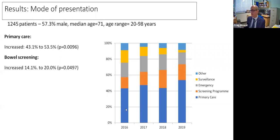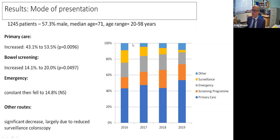In blue here, you can see those cancers presenting through primary care, orange, bowel cancer screening, gray, emergency presentation, yellowy gold, surveillance, and these are the other routes. And so we can see over that 4-year period, the proportion presenting via primary care routes increased from 43% to 53%. Bowel screening as a mode of presentation increased significantly from 14 to 20%. Emergency presentation, pretty steady, and actually fell to 14.8%, but there's no significant difference there, certainly not worse. And other routes, well, we noted this drop off in surveillance, and that's largely because surveillance colonoscopy was suspended to prioritize new patients.